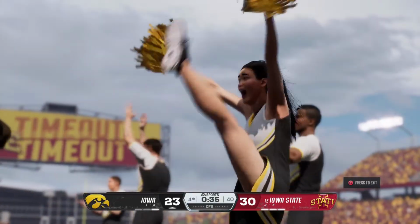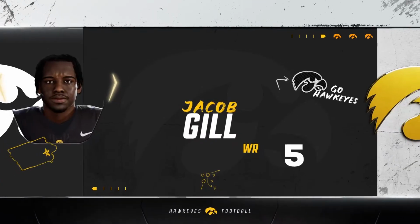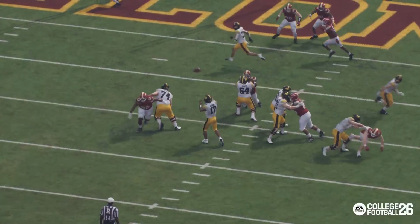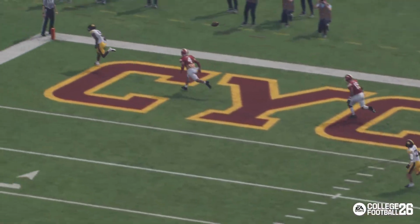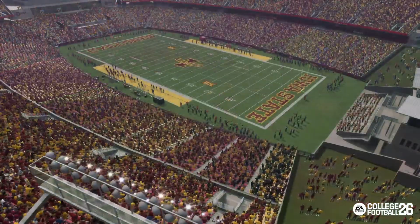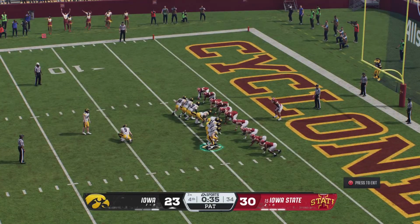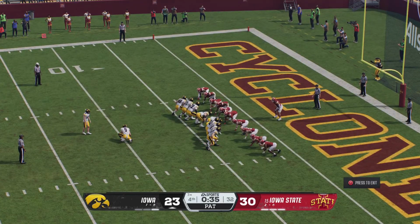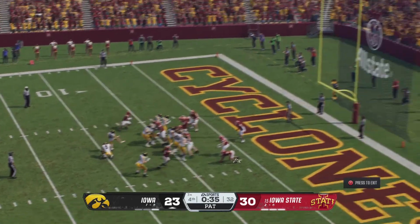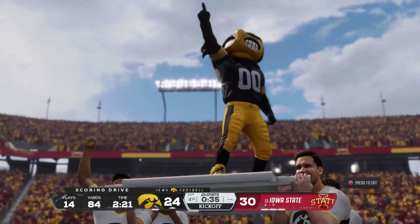Well, the good news is you scored a touchdown. You've made this a one-possession game. The bad news is you got to get the ball back. So if you're the head coach, you got to start thinking, how are we going to do that? Are we going onside kick, or do we trust our defense to give it back to the O? Getting set for the point after. And with the extra point, every little bit counts as they get closer.